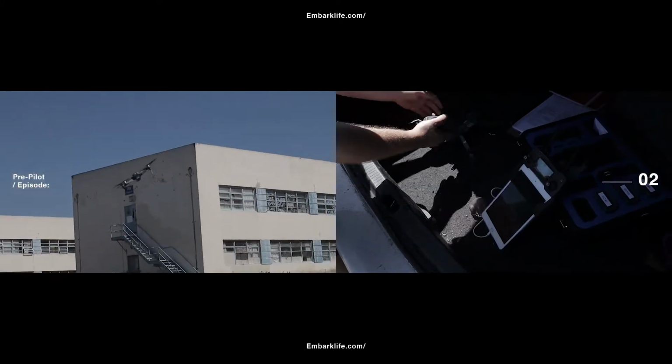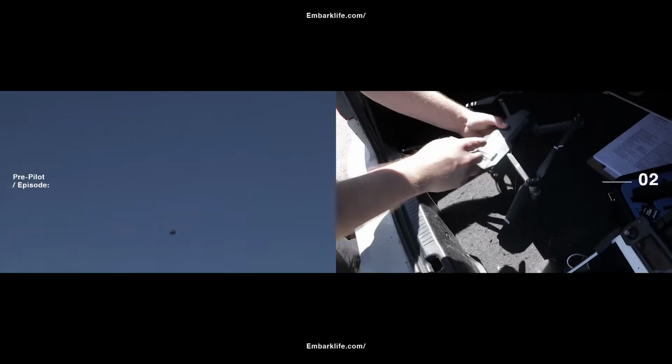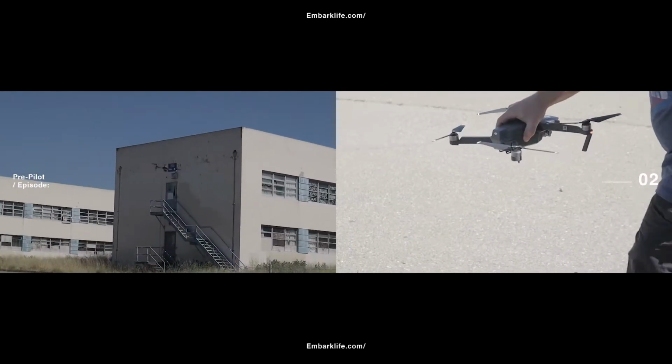So this thing just started charging. That's how you know it's connected. Pop that guy in, click, hold. Hey, we're connected.